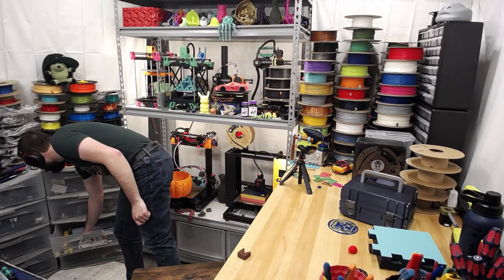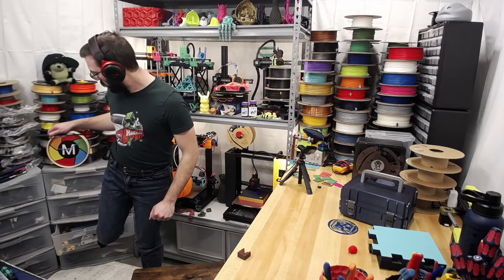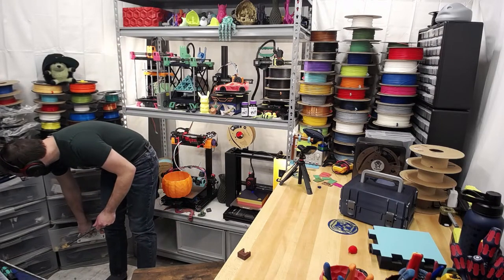And I did rearrange the studio. If you've watched the previous stream, I'm starting to do my overhaul of the studio. So let me know if you like it. Let me know why my drawers won't shut.